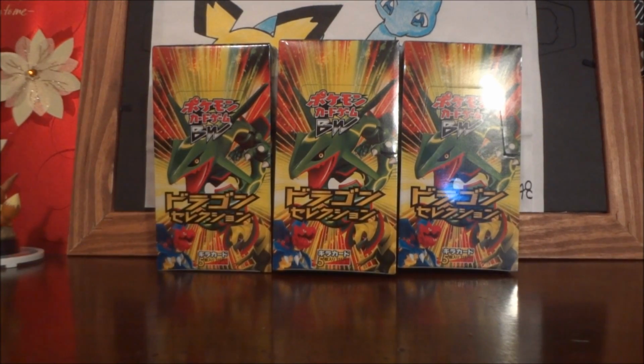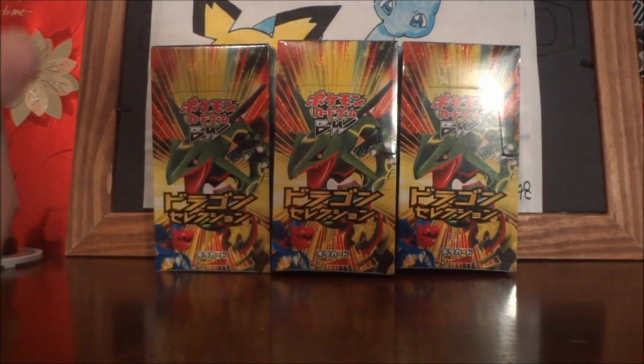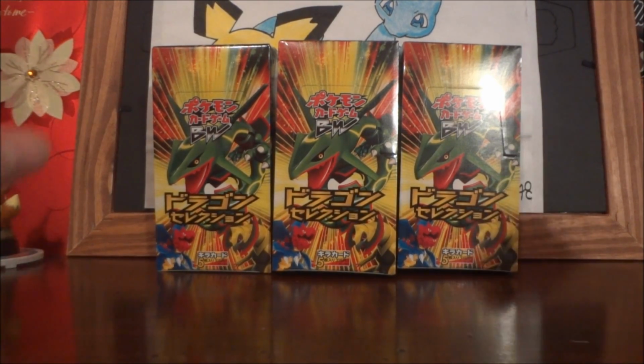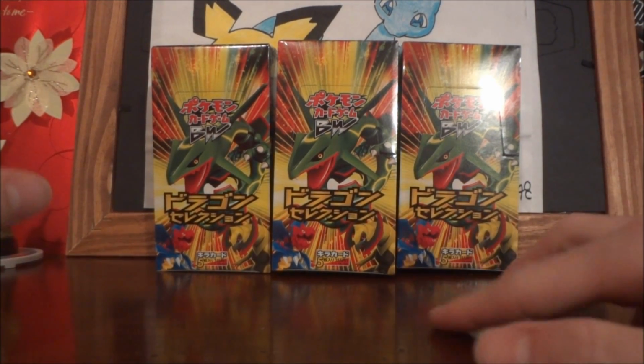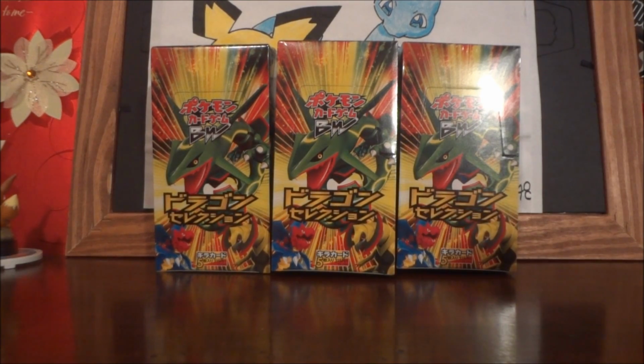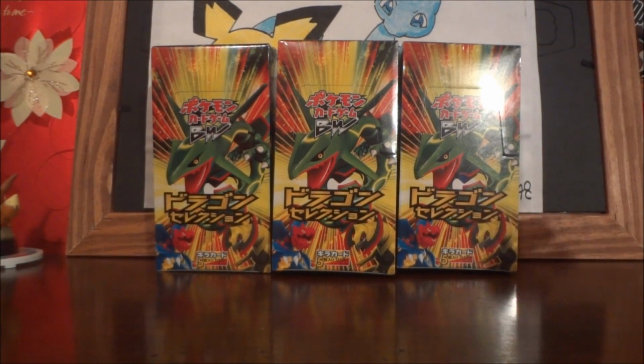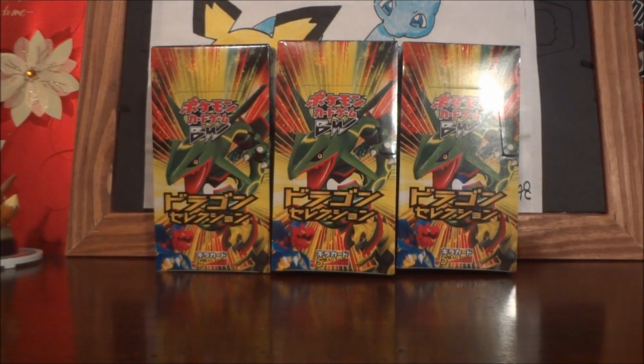Well, I got a pretty good deal on a set of three, better than what it would have cost to buy just one and, you know, the whole shipping, EMS. It's pretty expensive. It was far more worth it to buy three of these. So I bought three of them. I'm going to keep two sealed, one for my obviously collection, one to sell later on.